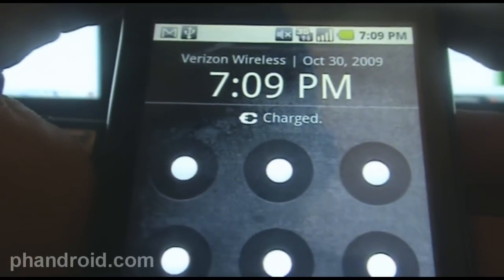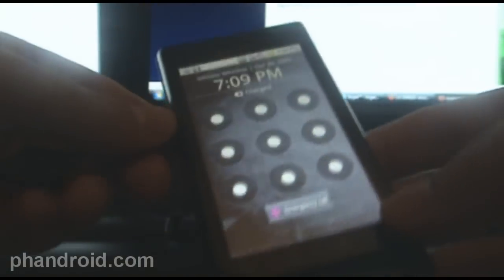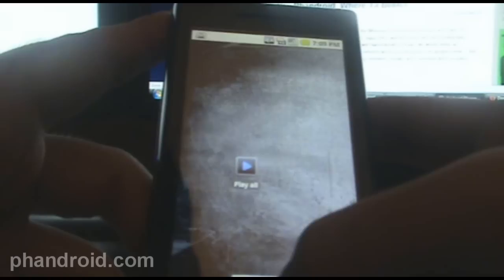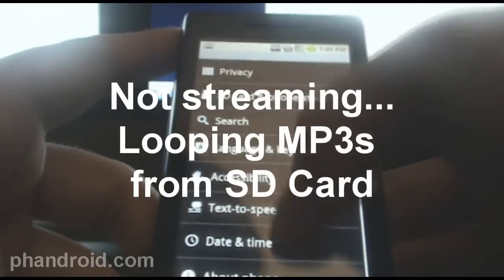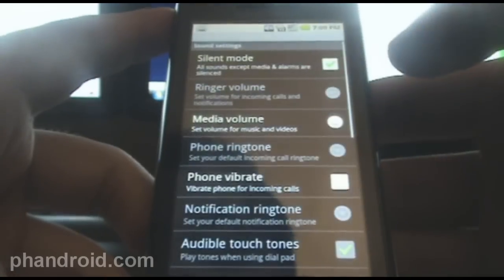I'm here with a fully charged Motorola Droid, as you can see, and we're going to do a battery life test. So, the first thing I'm going to do is unplug it. And I'm going to set the screen to never time out, put the brightness on full, and then I'm going to stream music as well. And we're going to check in periodically to see how well the battery is holding up.